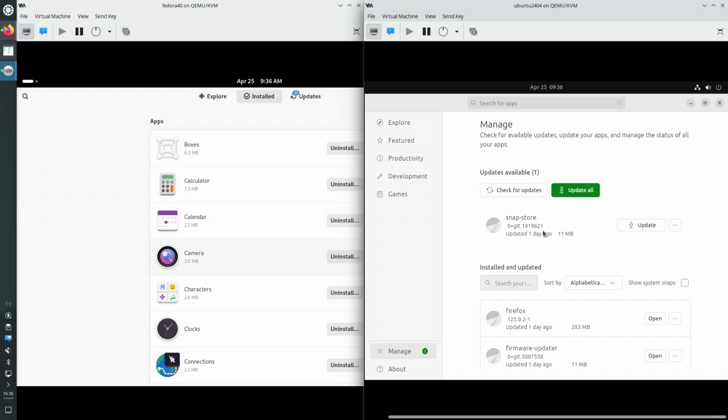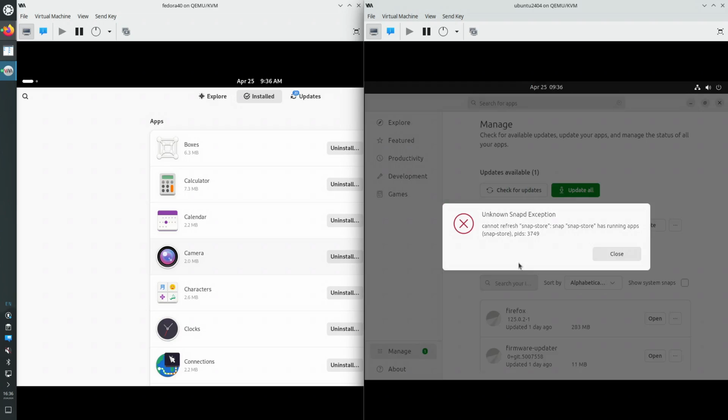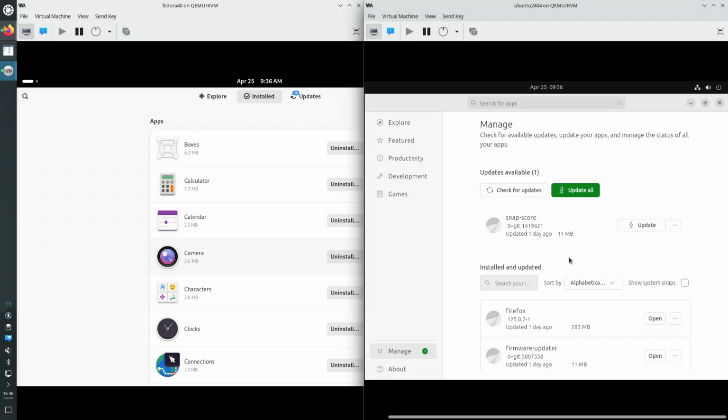So Snap Store has an update. Let's install it. Unknown snapd exception. We cannot update the Snap Store because the Snap Store is already running. Okay, interesting.